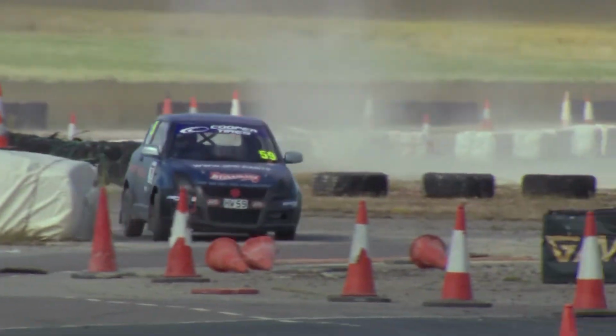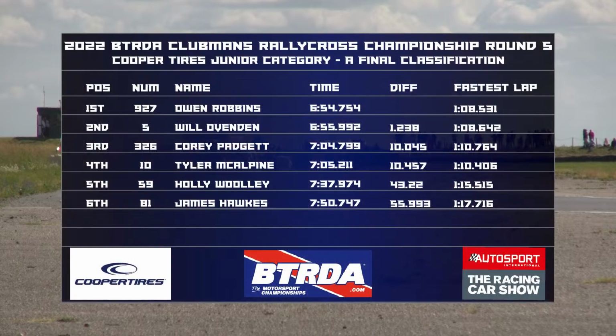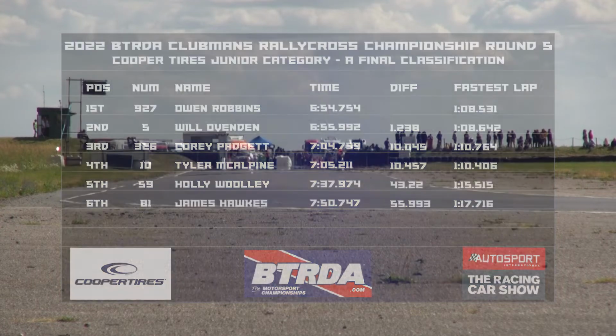Here's Holly Woolley quite a way behind, a great result in her first season of Rallycross. Robbins the winner by 1.2 seconds ahead of Will Ovenden. Some 9 seconds further back, Corey Paget holding on by less than half a second ahead of McAlpin, Woolley and James Hawkes completing the 6 cars in the Cooper Tyres Junior Category A final. Owen Robbins now leads by just 1 point ahead of Corey Paget.